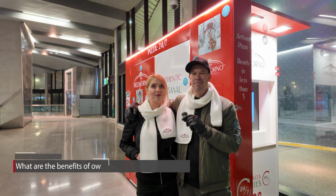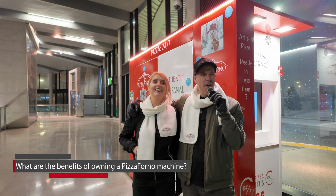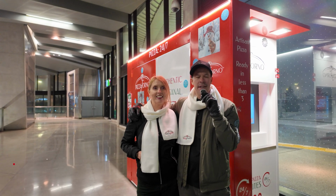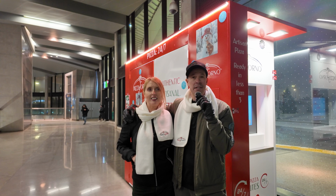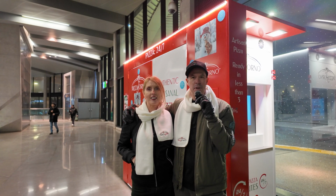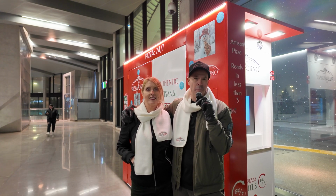What are the biggest benefits of running an automated pizza vending machine? Biggest benefits of running the machine is really it's as much work as you want it to be. Again, there's a lot of hands-on and learning, which is great because you get to learn new things as a business owner. But there's a great relationship with PizzaForno as well, where you can learn a lot more from them. They can help when you need the help.